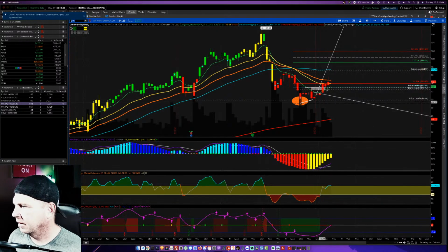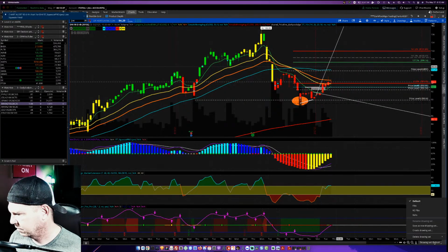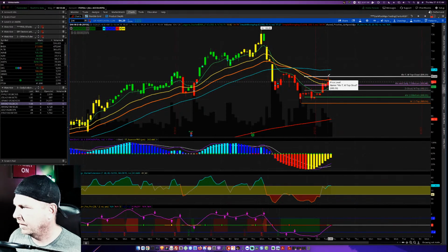There we go. Let me just clear this drawing set. So we came up. We tested the 4-hour top weekly top cloud, which is at 95.51. We came back down, tested support. We're currently at 90. Yeah, that's a big range. So if we can get above 95.59, look for a move to 96, which is the 50 SMA.